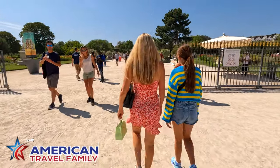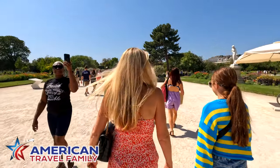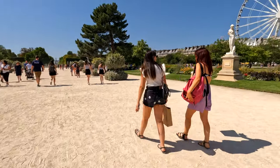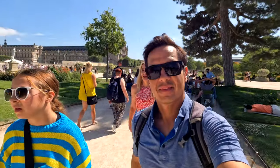Tuileries became, and still is, the center of social and political life in Paris, and is now a UNESCO World Heritage Site. And here's another reason to visit the Tuileries Gardens. If you've got little ones that spent all day at the Louvre with you, and they just weren't as excited about all that art, history, and old stuff as you were, well, now you can use this as a little reward for their patience. So let me show you what I'm talking about.